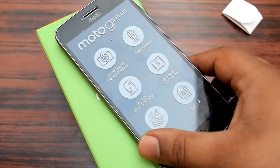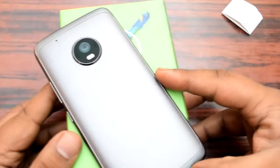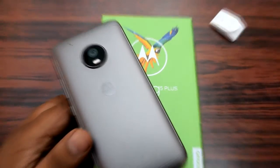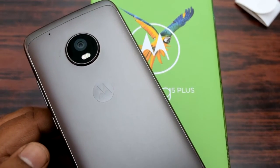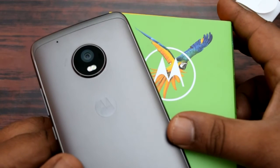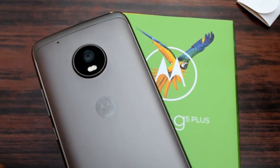So as you can see, the front is beautiful, and if I turn to the back, you can see the camera bulge over there. It's huge. But this is adding to the aesthetic appeal of the smartphone. Many people would not like a bulge on the camera, but it hardly bothers. How the camera performs, that is important.